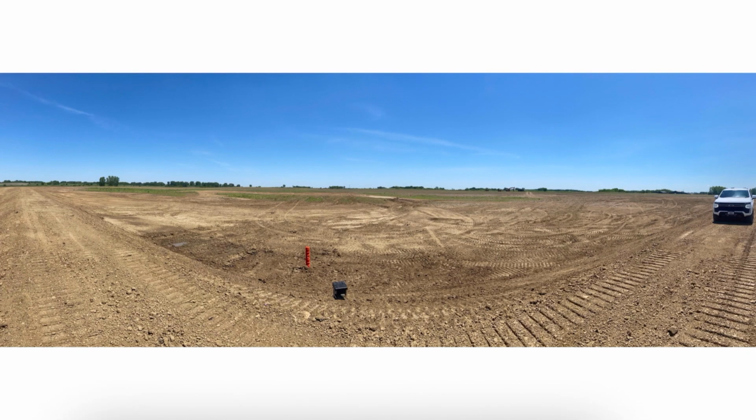This picture looks odd. It's actually a pano picture, so it's not really curved in real life, but it was the only way that I could get in the entire wetland. So it just kind of gives you an idea of the scope of how big it is. You're looking at somewhere like this. We'll find out how big it is, but my guess is it's 4 to 5 acres.